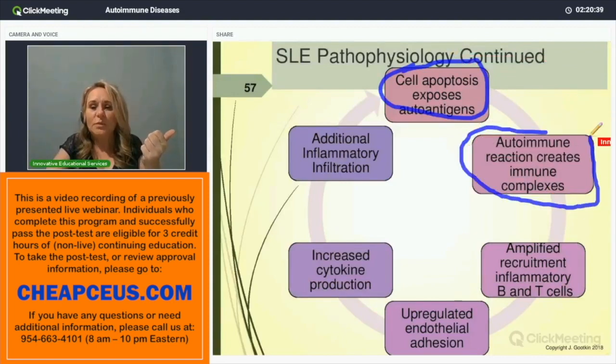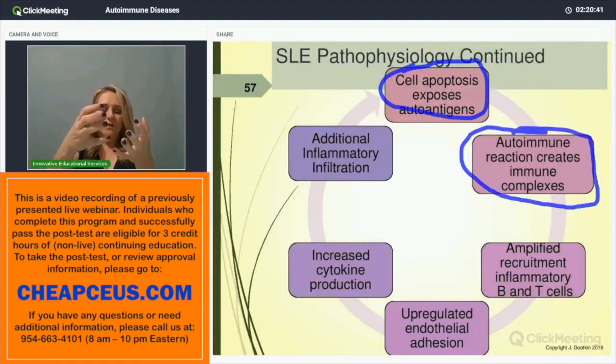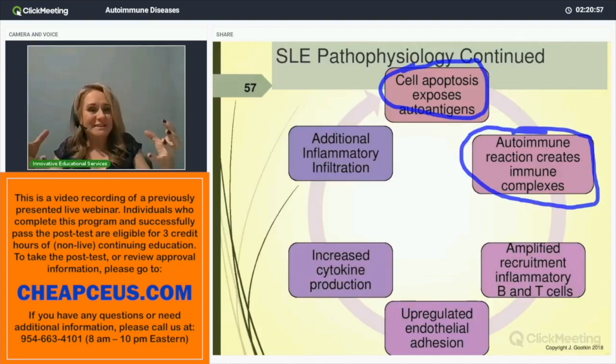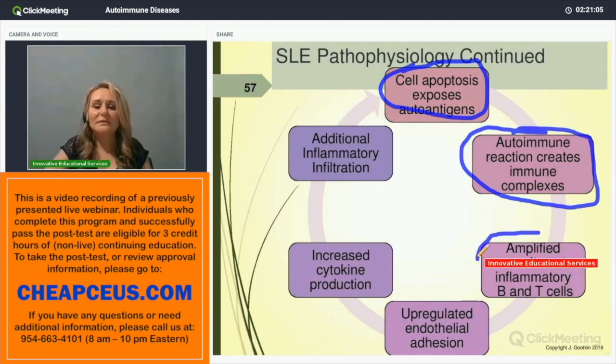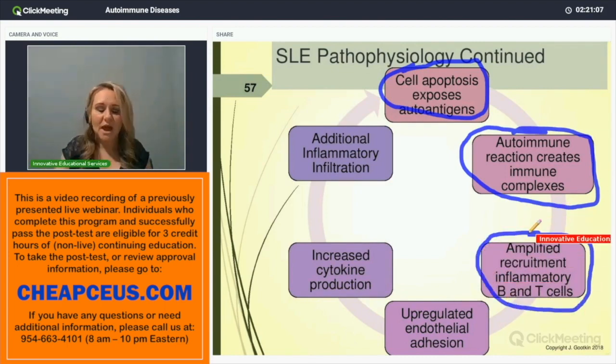This is where the body recognizes that as foreign, so it is going to initiate an inflammatory response, trying to bind the macrophages, breaking it down, trying to remove the debris and the immune complexes. Again, as more cells die, there is more material to remove, and it perpetuates this B and T cell immunity inflammatory reaction, and we have an ever abundant supply of the precipitating factor. So again, the body is trying to fight itself.